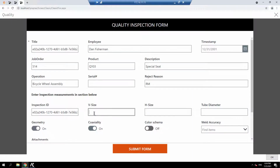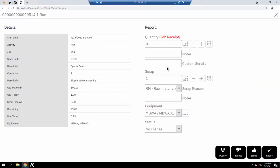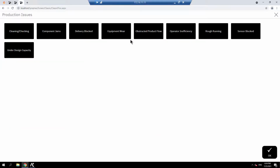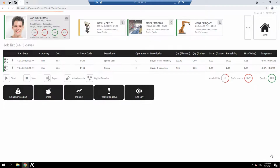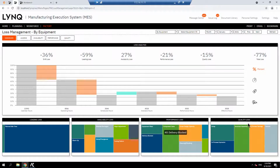Again, this is one of our Power BI forms, just as an example. I'll put in some data and submit that form. So we put some scrap in and recorded some quality information. I'm going to report, and you can see again it deviates from the acceptable standard, and I can give a reason why we're faster or slower. But now you can see I've reported a scrap quantity. Quality loss is visualized within the loss management report.